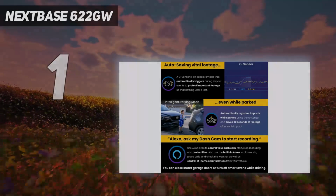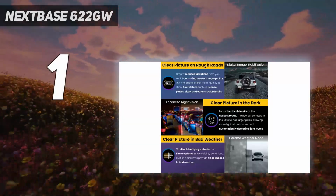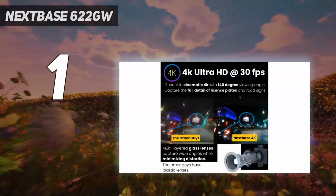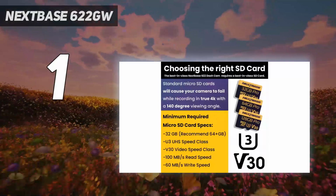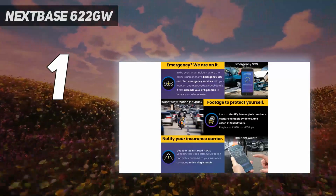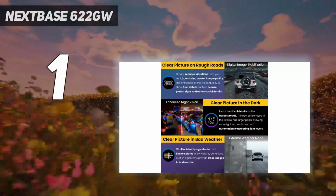Nextbase 622GW. With impressive video quality and a flagship feature set, we think the Nextbase 622GW is the best dash cam you can buy right now. We found its 4K/30p footage almost cinematic in testing, with crisp definition and outstanding detail. Low light and poor weather algorithms also improve results in tricky conditions.